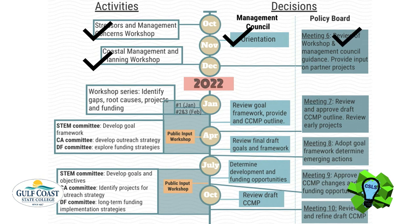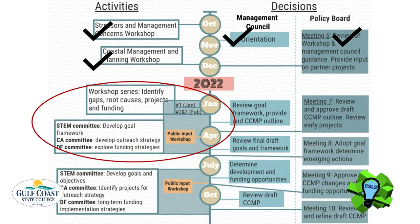The policy board has met. They have been more in the update cycle, but we're about to get into the action cycle now. And that's really where we are in this first part of the year. We have a workshop series. Then we'll be doing a lot of different meetings with the different committees and having a public input workshop that will be in person somewhere around the community. We may even have to have two to split across some of the counties.